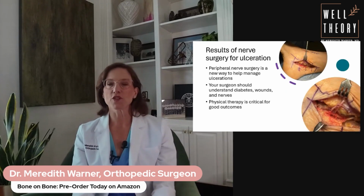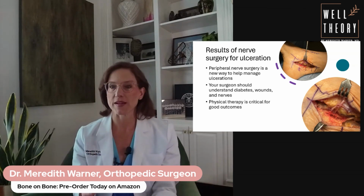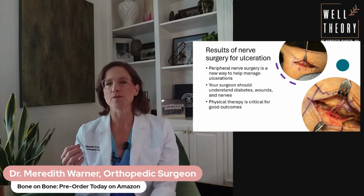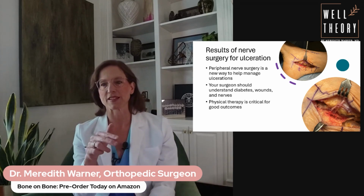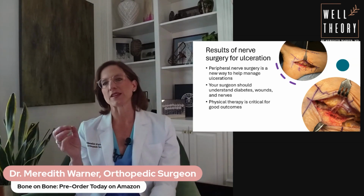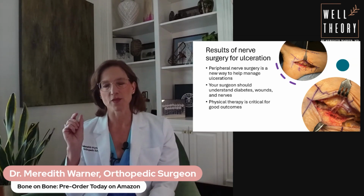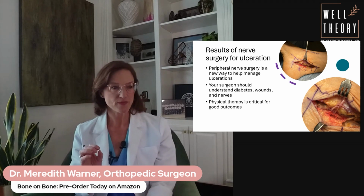So the results of nerve surgery for ulceration are very, very good, and they're excellent for pain relief. And there are other modalities you can do. If you're not a great surgical candidate for surgery like this, we're releasing the tibial nerve in the ankle, which goes to the bottom of the foot. We can do things like peripheral nerve stimulators, which is a minimally invasive, highly effective way to treat nerve pain.